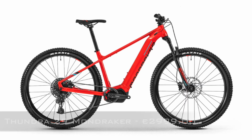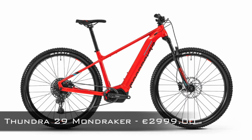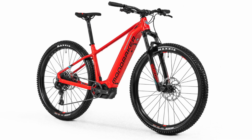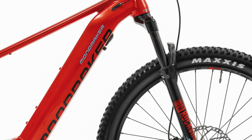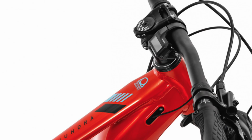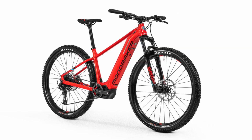And number six, Thundra 29 from Mondraker. I love the look of this bike. From first glance, it doesn't look like an e-bike. It just looks like a hard-hitting hardtail. It's rocking 29 wheels, Shimano E7000 motor, and a massive 630 watt hour battery, and 120 mils of travel up front. Look, the Mondraker Thundra looks like a great option for someone that wants to put in some serious Ks.